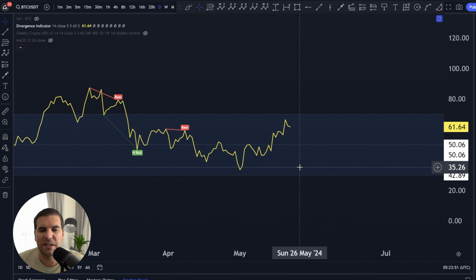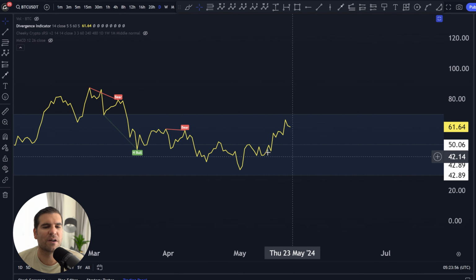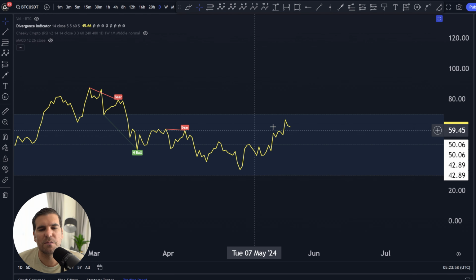There are no divergences being shown here, so we're not finding any bullish divergences, hidden bearish divergences, nothing like that. So for the most part, we are just bobbing along nicely for Bitcoin.